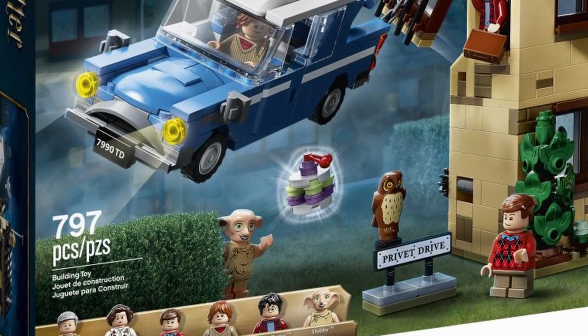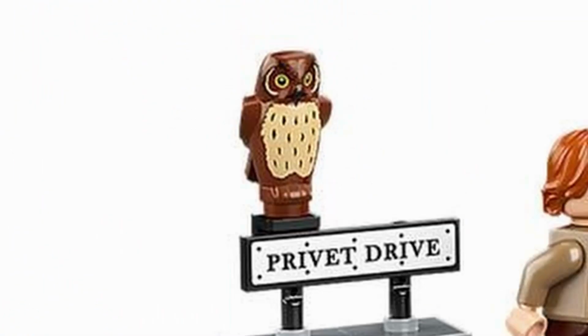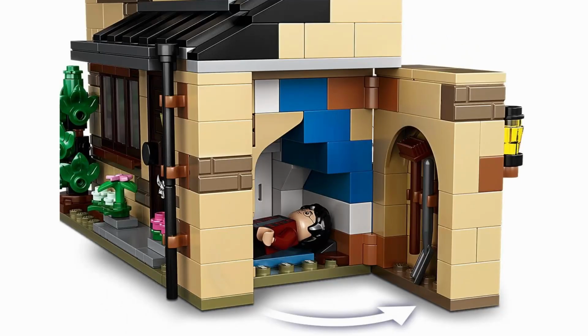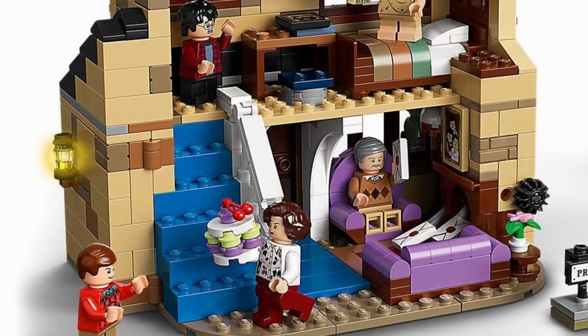And this is an instance where we're getting that new Hedwig piece as well, and then another owl also in a brown printing there, which is really nice. And then the inside of this build, the interior looks really fantastic. I love underneath the stairs there. I think they captured that really well where Harry's sleeping, of course. I really like the couches and the chair there as well. I think that looks great.